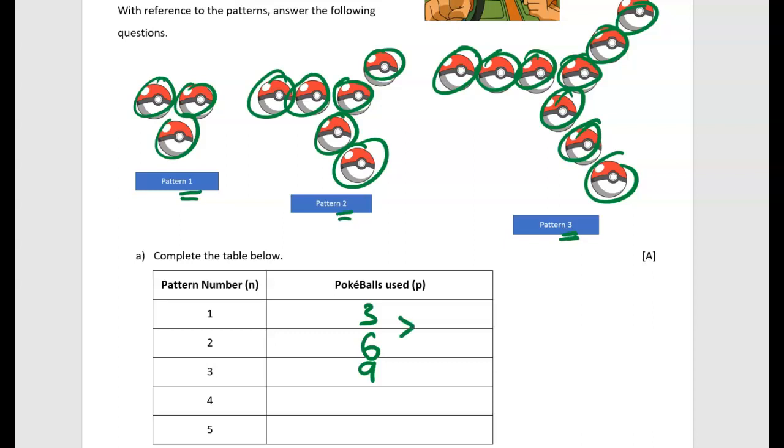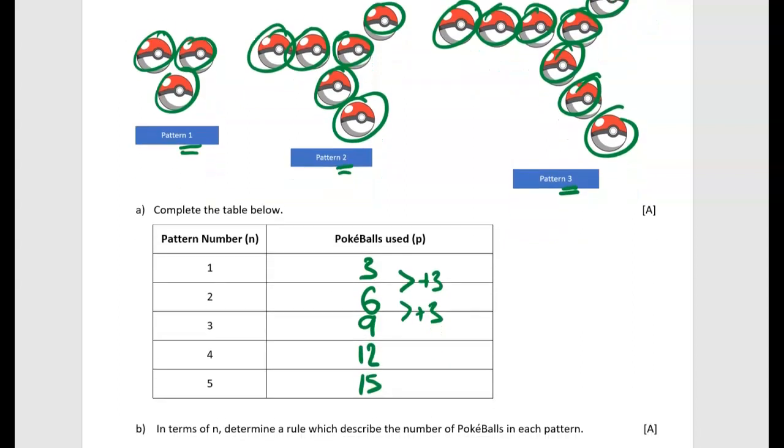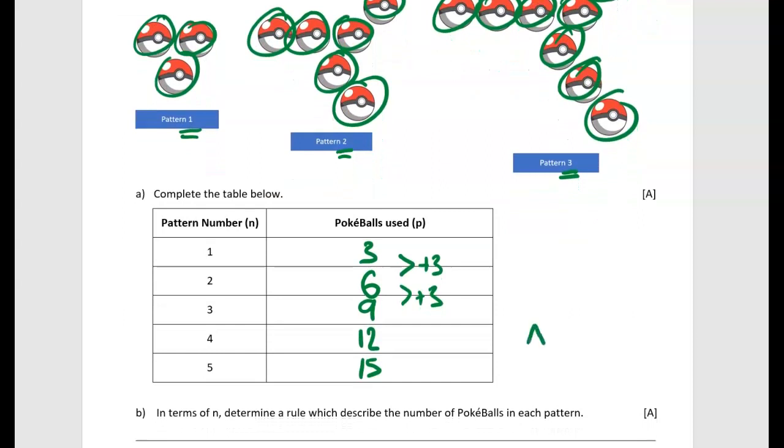And what we can see is every pattern, Brock has to add 3 of those Pokeballs. So if we carry that on, 9 plus 3 gets us to 12. 12 plus 3 gets us to 15. If you got everything correct in that table, you are awarded an achieved mark.